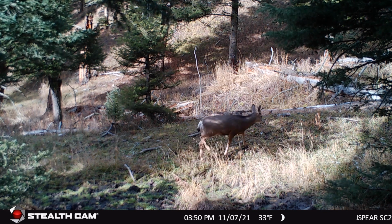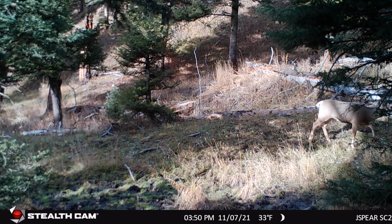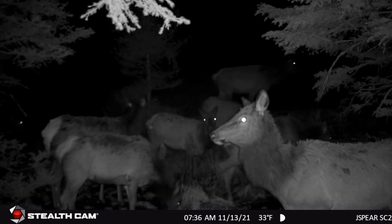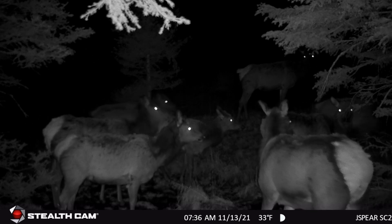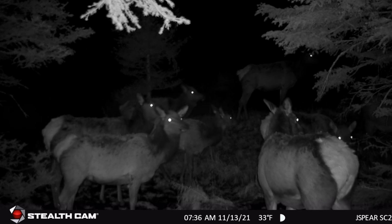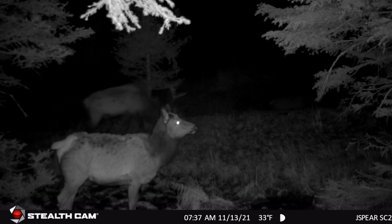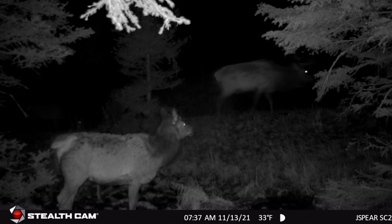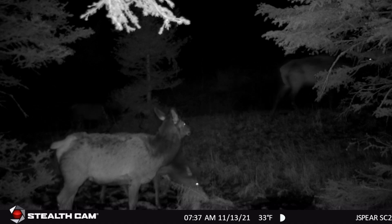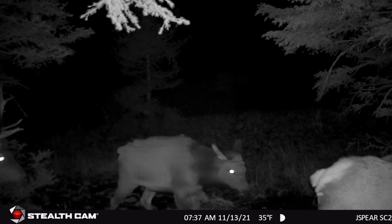There looks like might be that same mule deer Forky we've been seeing at this location. And there was a big old herd of cows there, and really cool to see a herd that big. November 13th, 7:30. And there's a decent bull. I don't quite think it's the same one we've been seeing, even though that big bull that bugled earlier was about 100 yards away at the other camera, but it looks like a slightly smaller bull than we've been seeing, but still cool seeing a nice bull coming through.